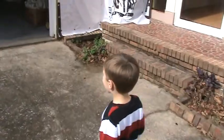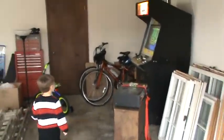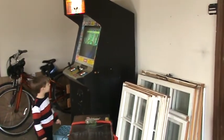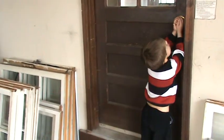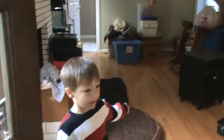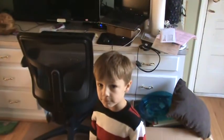Jackson. Okay, let's go in. Okay. And this is our living room. This is the living room. AKA Mommy's office. Okay. This is the living room. Okay.